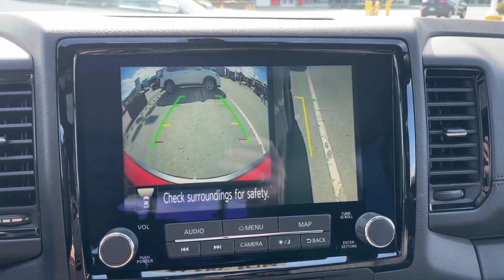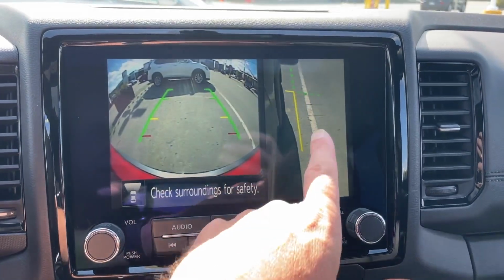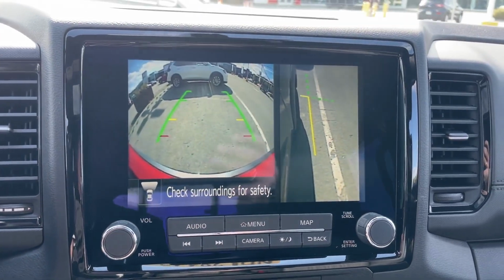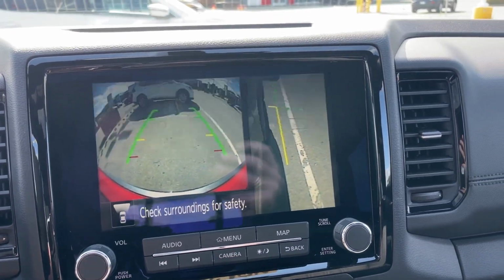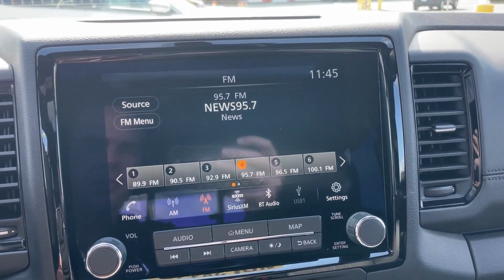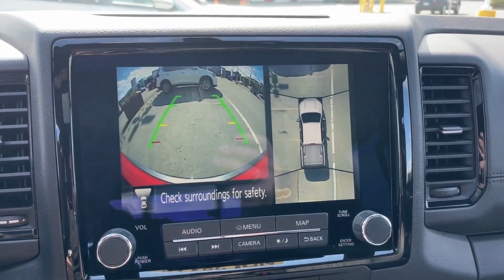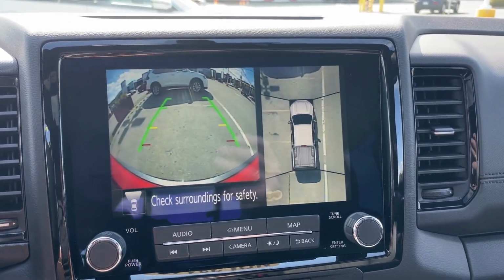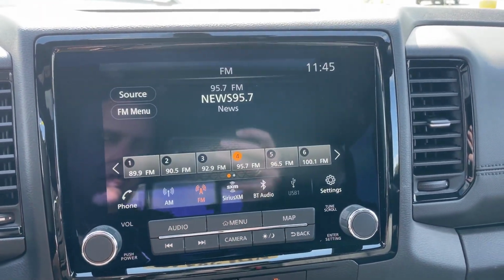But if I press that camera button again, if I'm parking next to a curb, I want to put this yellow line right on the curb itself. And once I do so, that's going to have me exactly 6 inches from the curb. If I press it again, it's back off. When you turn it on with that front view, it will stay on for 2 minutes or until you hit 10 kilometers an hour, or physically turn the camera back off.